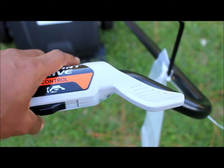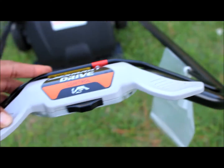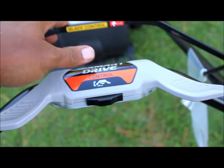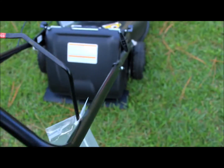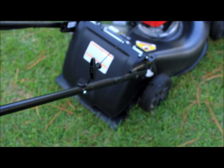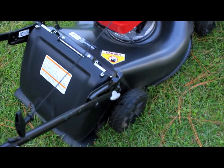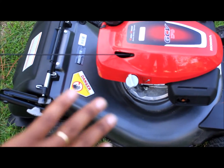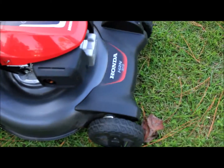So one thing that I really love is when you pull this and you go here, this lawnmower, it's gonna pull you. I mean, the drive system is awesome. It's gonna actually pull you where if you want to do some nice speed walking, you can do it. And I love the fact that it allows so much grass to just kind of go up and out. I really love this lawnmower right here.